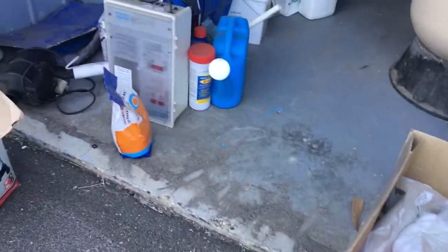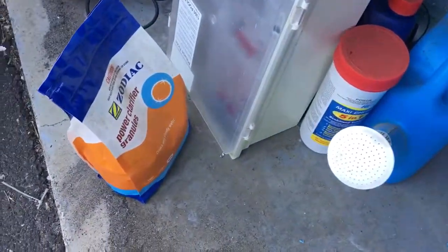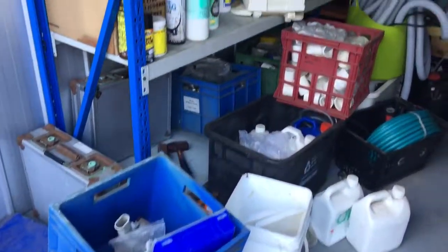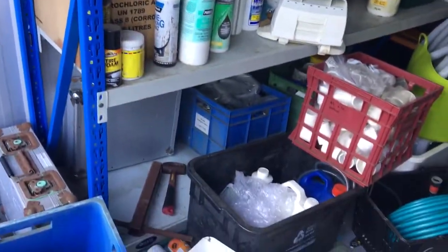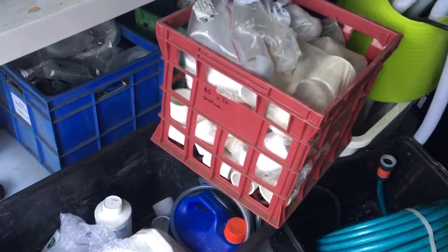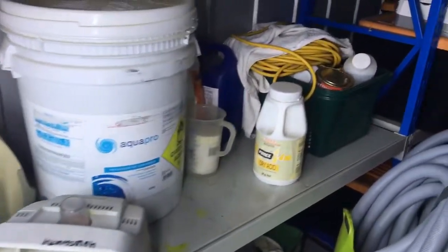We start from the left. Oh, there's even chlorine, pool cleaning chemicals. So when you open the unit, the first thing that will hit you will be the chlorine smell. A lot of joints, plastic joints and pipes. This is a pool pump to pump up the pool.